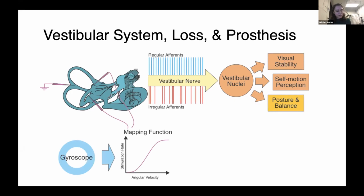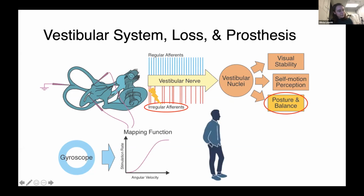An emerging approach to treating vestibular loss is the vestibular prosthesis, which uses a head-mounted gyroscope and a microprocessor that uses a mapping function to translate the angular velocity of the head into a stimulation pulse train that can be delivered to any or all of the semicircular canals in the vestibular labyrinth. Importantly, the electrodes primarily activate irregular afferents, which also happen to be the primary contributors to posture and balance downstream.